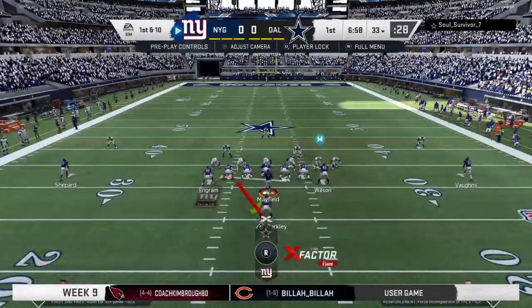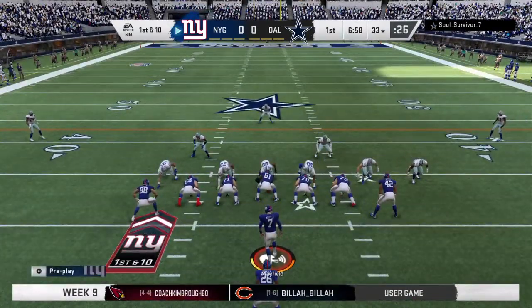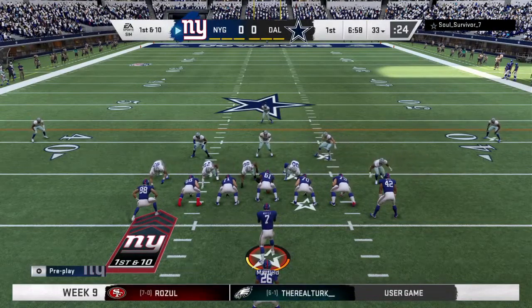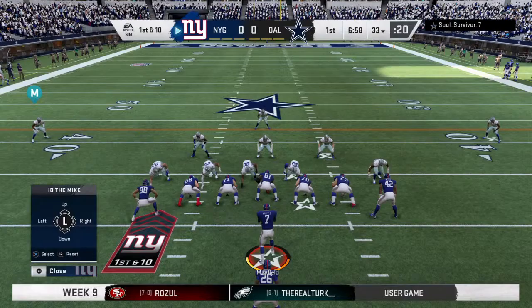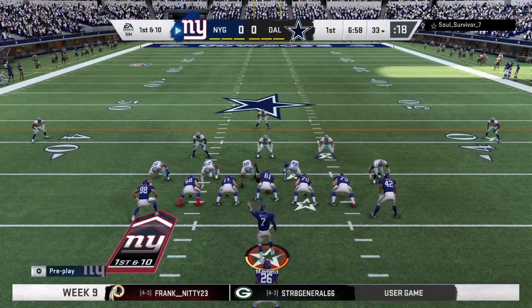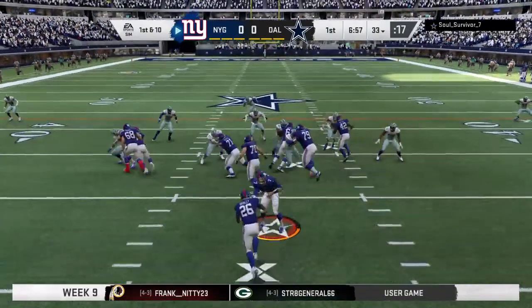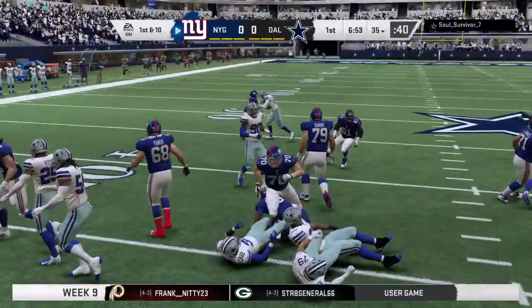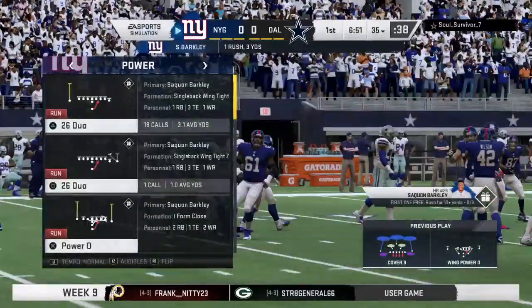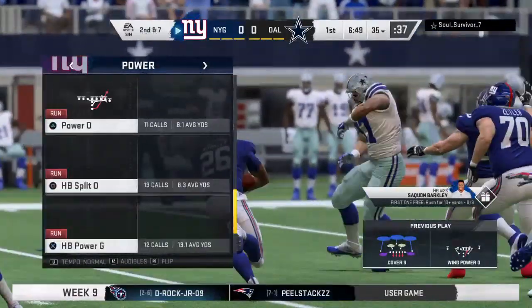So they'll come up 1st and 10 now from the 33. The first carry for the former Nittany Lion. This is Saquon Barkley. Give him 3 there on the first play of the game, and it's 2nd down.